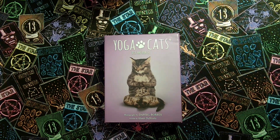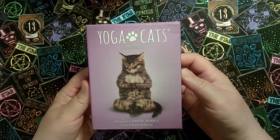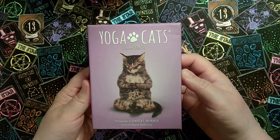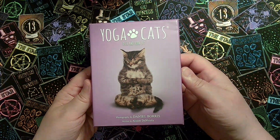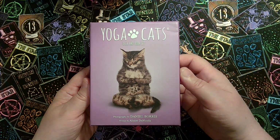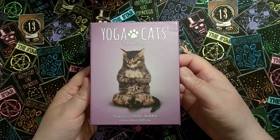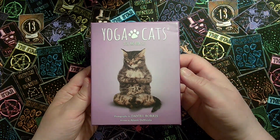The creators of this lovely little deck are Borris and Allison Denicola, and it was published by US Game Systems on May 8th, 2017. Retail, I do not know the retail of when it was published in 2017. It's not on the US Games Systems website anymore, so you're going to have to basically Google it and see what pops up and see the different prices.